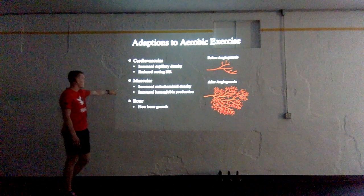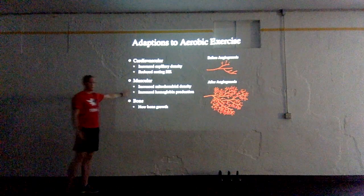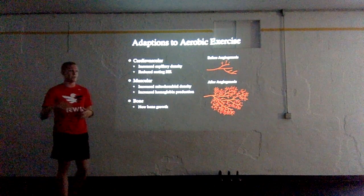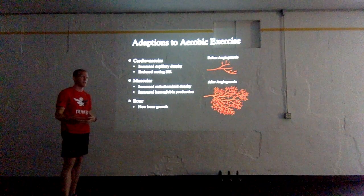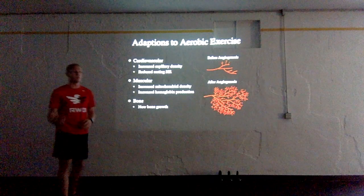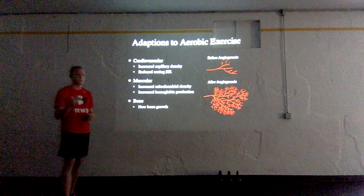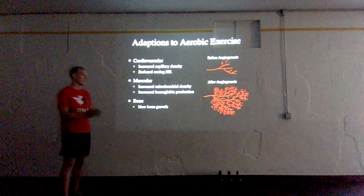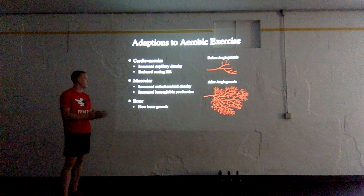So muscular, there's an increased mitochondrial density. If your muscles need more energy, if you think back to 6th grade biology, your mitochondria are an organelle that at the cellular level create energy for your muscles and every other cell, but particularly for your muscles.